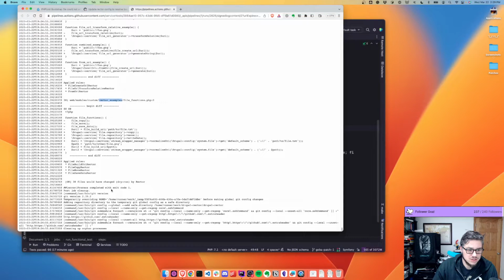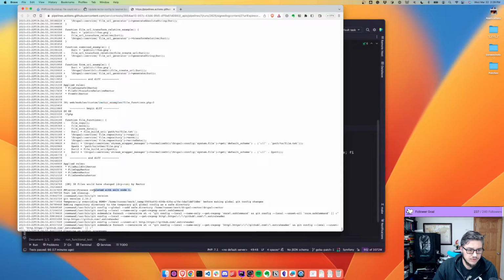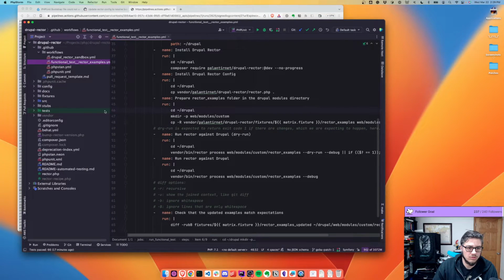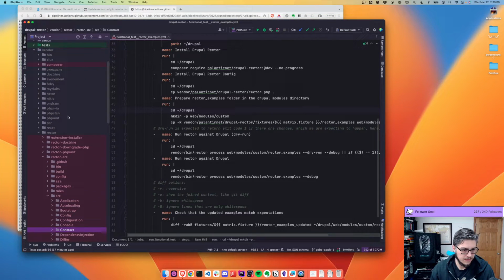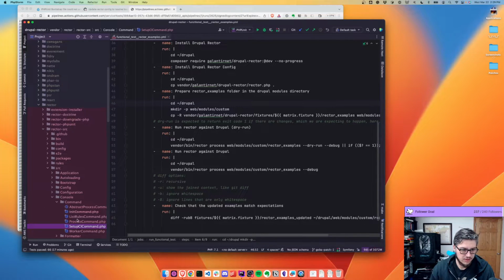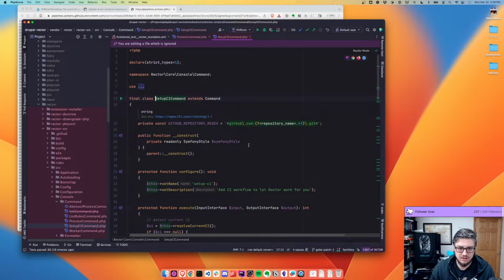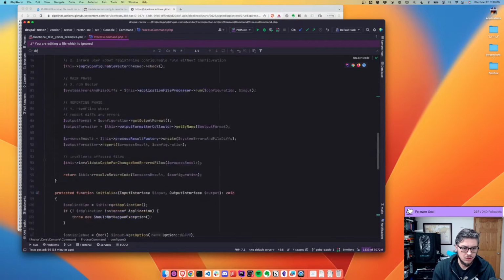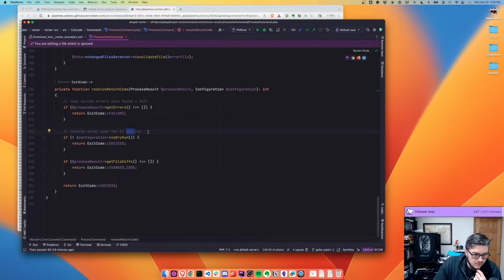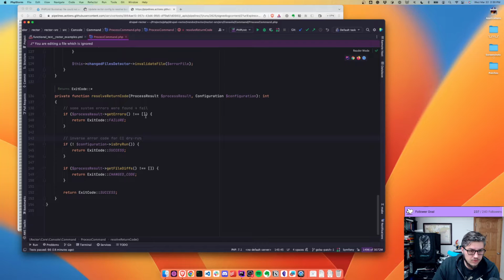So why did this crash? Or does dry run no longer return an exit code of 1? Rector, source, console, command, process. Let's set up CI. Nope, add CI workflow, that's not it. If inverse the error for CI if dry run. Resolve return code. Process result errors. Failure, success.